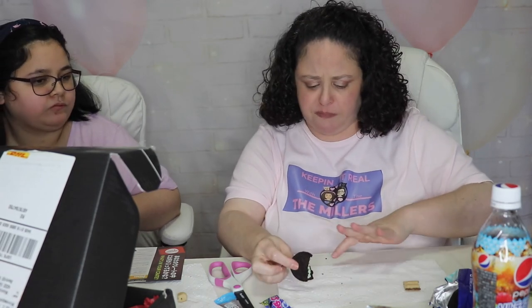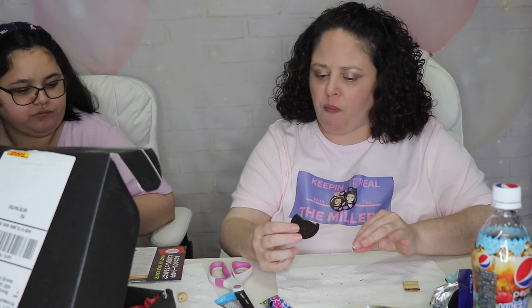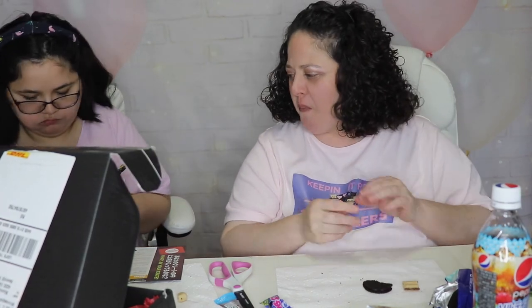Their cookie is different. Their cookie's lighter, which I like. It's like Thin Mints with all the chocolate over it. Pretty good in the fridge. In the what? That's not what you said. In the fridge. Those are good.